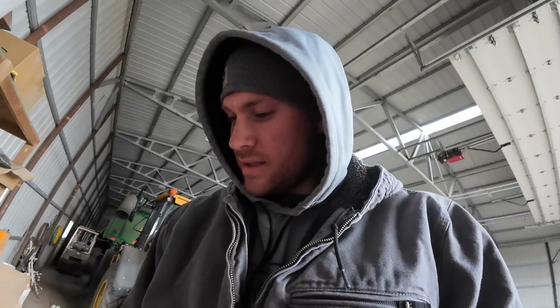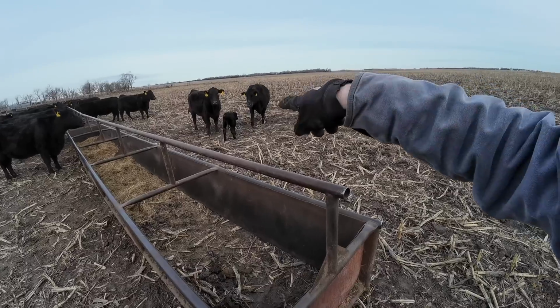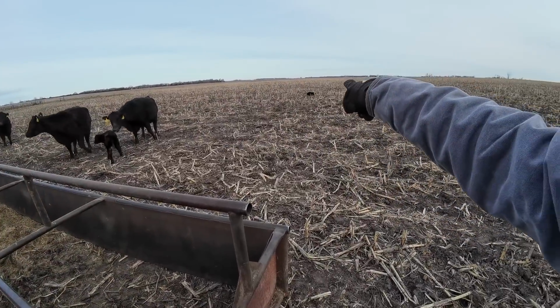Now all of a sudden we got 2 cows that calved and they both want the same calf, and then another cow that's got some twins, so we're gonna get a bunch of critters up. 4 calves and 3 cows. Both these moms want this calf. Nobody wants that one though.